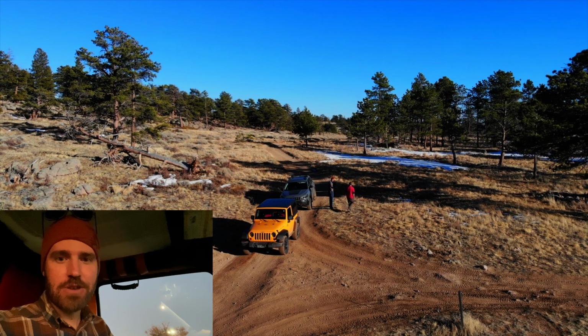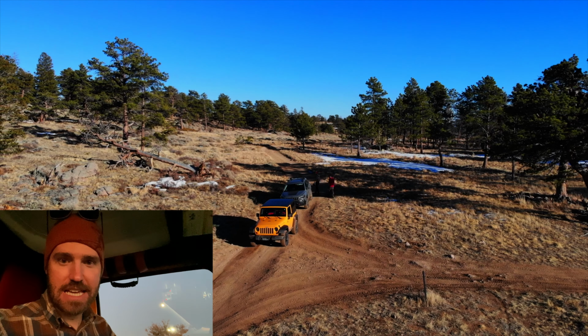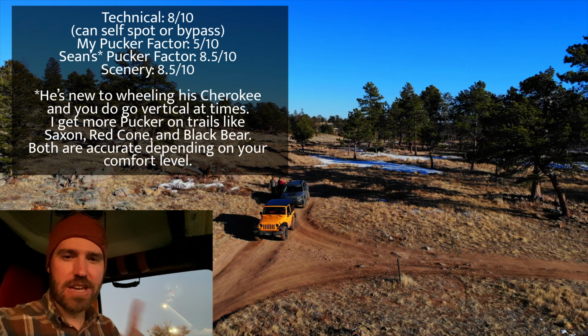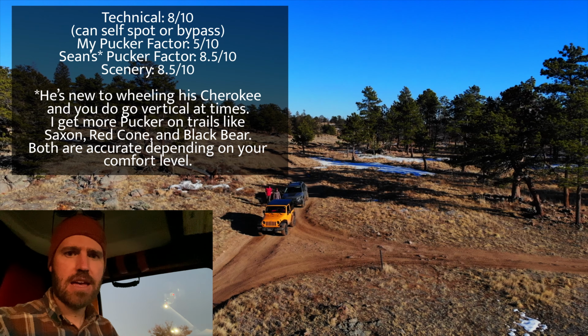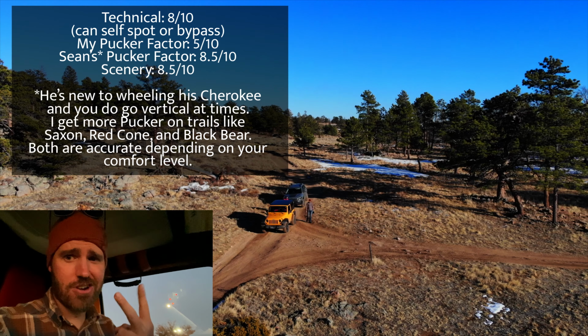Alright guys, I'm gonna make it on time to work, and I'm gonna get some food beforehand, which is really good because I need some food before going to work. Anyway, these are my trail ratings for Kelly Flats. I think it is an amazing trail, great scenery, a really fun trail to do. And as you saw, two mall crawlers easily handled it.